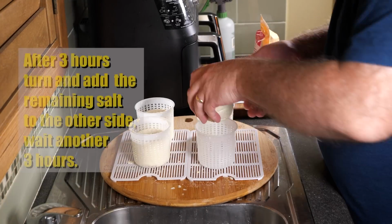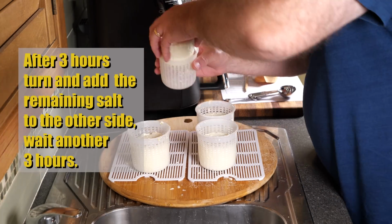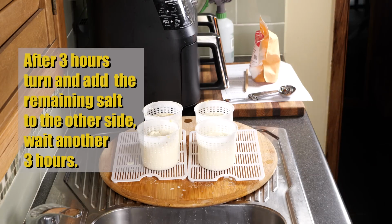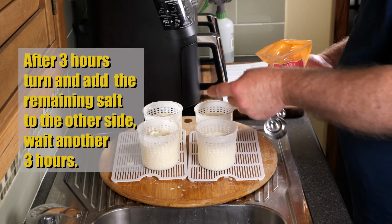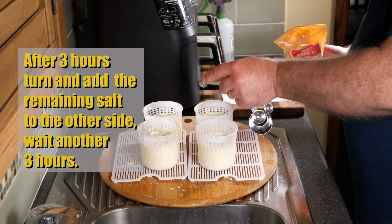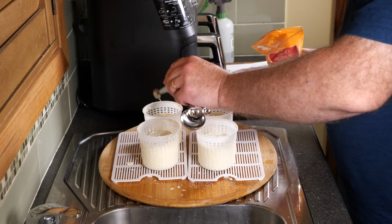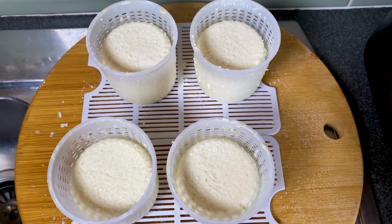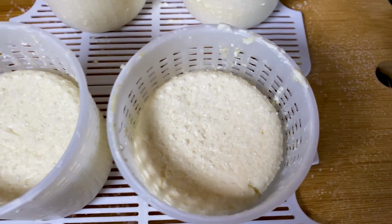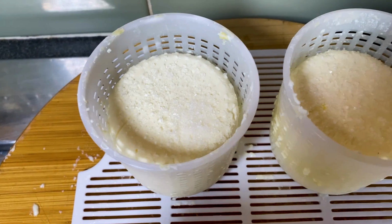So after the 3 hours, turn them over and add the remaining salt to the other side, which is the damp side. It worked out to be about a heaped quarter teaspoon, which is another 1.75 grams of salt on top. So that gives us our 1.5%. There we go, all done. Another 3 hours on the clock so it dissolves, and put that thing over the top. And you can see there's a close-up of the salt as it's dissolving. Very nice.